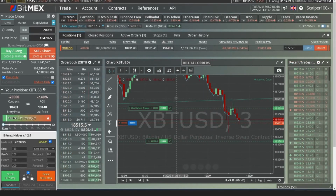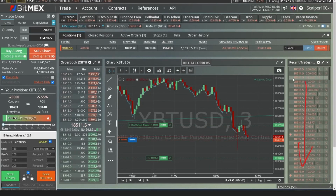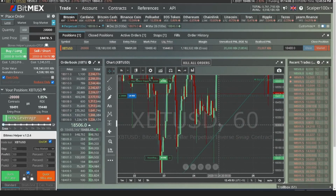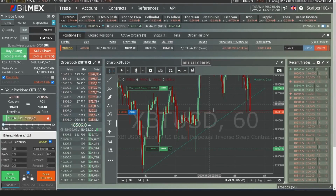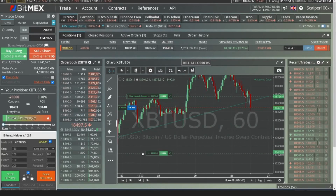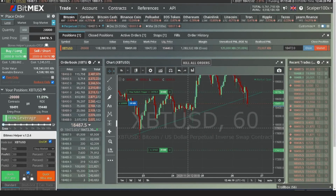So right now I am patient. Now look at this stream, look at the speed. It's just a lot of volume here. Switching to the hourly. And now I'm thinking about more of a long term or like larger profits than just our quick 100 tick scalp. You know, I'm thinking a little bit bigger now.